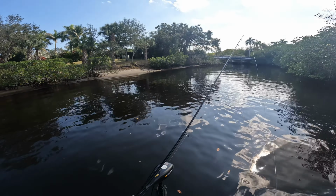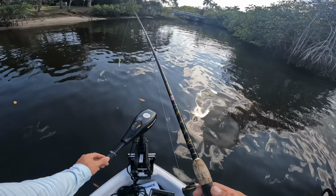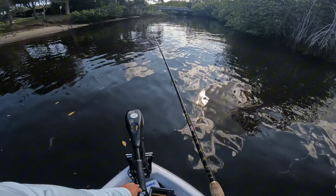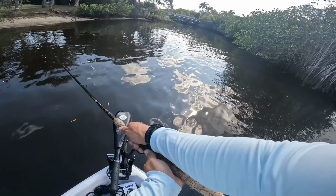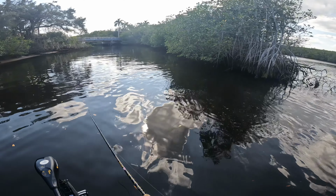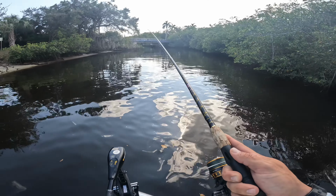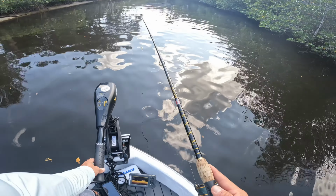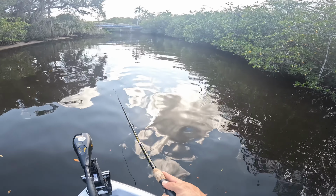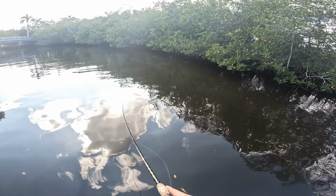All right, boys and girls, we're starting off the day throwing the infamous 3-inch DOA glow and gold rush shrimp. Throwing around some mangroves, see if we can sight cast some fish, and see if there's any big ones hanging around today. It's incoming tide now, so we should have a good incoming tide the whole time that we're out, which is good. So see if we can find some fish on some seawalls or some deeper structure. Go from there.